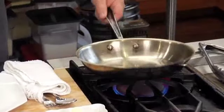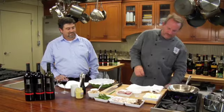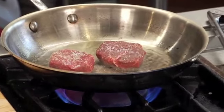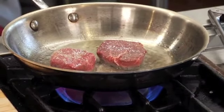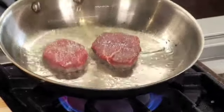We can get it nice and hot. We don't get to that smoking level. We get a nice sear on this guy. Then we're going to finish this guy in the oven. So we're not going to cook him too much. We're just going to sear it, keep all those wonderful flavors on the inside of that beef. Turn it around, get some of that fat in there.